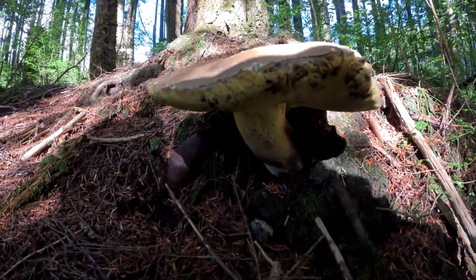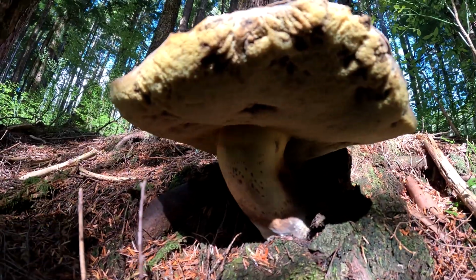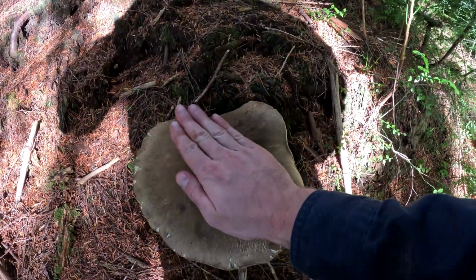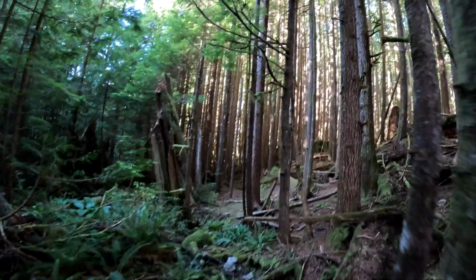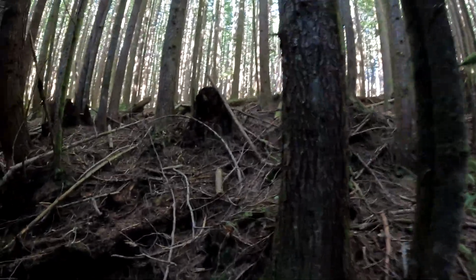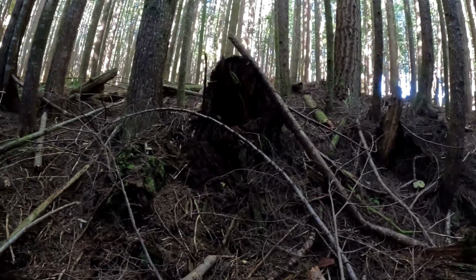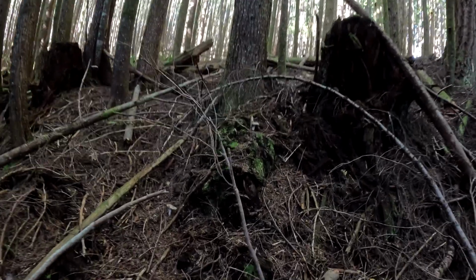Massive. I keep getting distracted by these huge boletes that are wormy, and they're not a kind that I'm harvesting. I can't help but come over and look at them. In about a month, if we're lucky, this hillside here will be absolutely abundant with yellowfoot chanterelles. Last year it was really good along here. I've just found 3 so far.